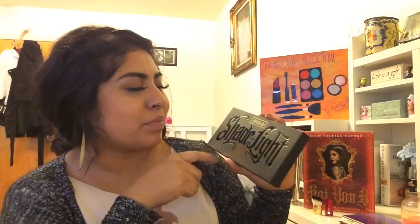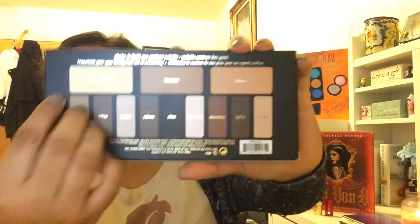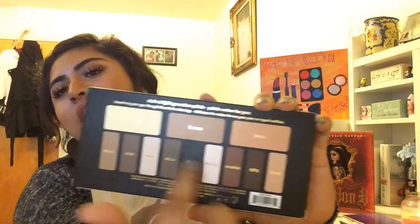Next, we're going to go for the one that I've been dying to get. And I was like, I don't know if I should get it. So, I did not get the brush. It's too expensive, but in the future I might get it. This is the Shade and Light Eye Contouring Palette. So, it looks like this. It comes in quads. Three quads.